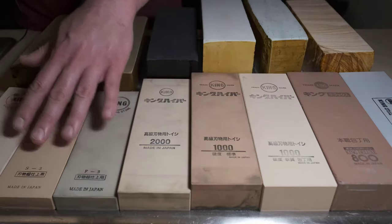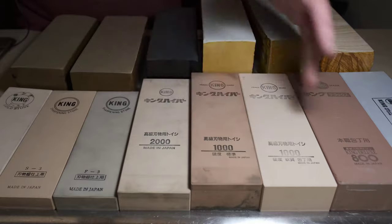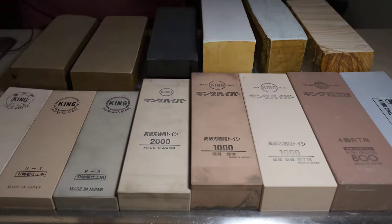The same is true here. These are easy to find stones. They're accessible. They kind of fall in the middle of the pack when we talk about what their grit ratings are analogous to. And I think that gives us a good reference point. And then you can extrapolate a little bit from there.